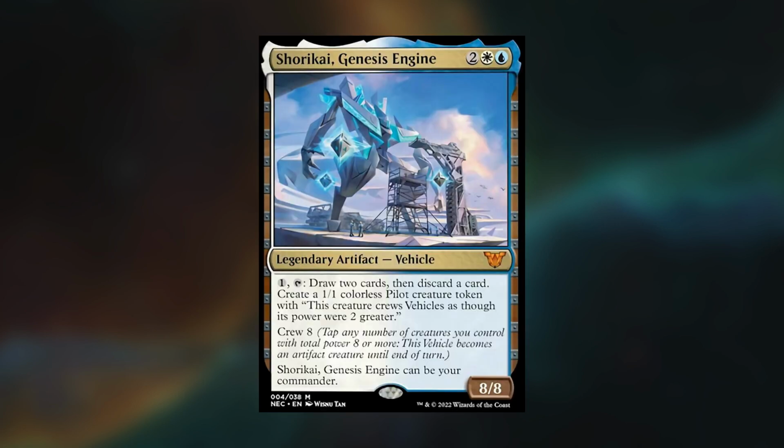Shorikai is a lot of fun. The draw aspect of the card helps significantly having it in the command zone, not to mention helps you build up pilots to help eventually crew up your commander.